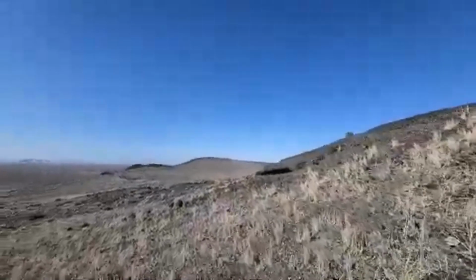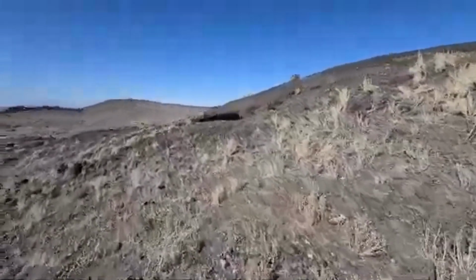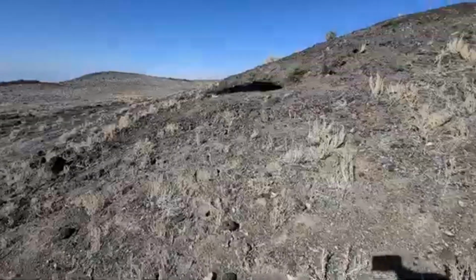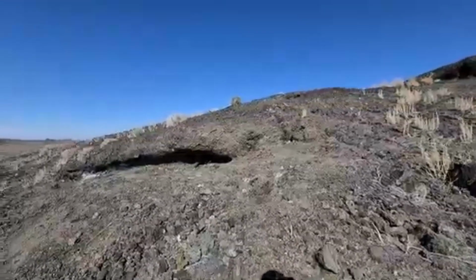So see how people have dug underneath that spot? So I wonder if they find a lot within that stuff. Well, the best place to find it, huh? Gosh, that looks like a snake hole.